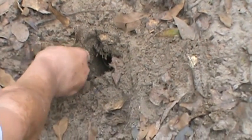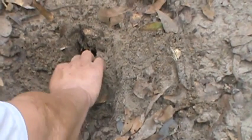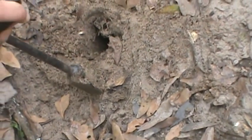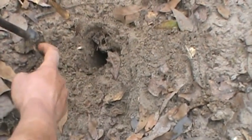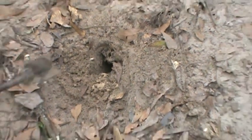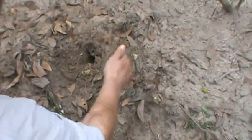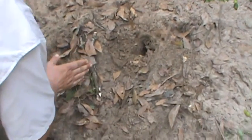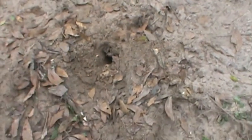You want to make it kind of look like an animal's been digging in there, so don't worry about leaving a little bit of dirt spread out. That'll be good. Alright, now if the animal comes in at any angle, it's not going to be able to see down in that hole unless it comes right here.